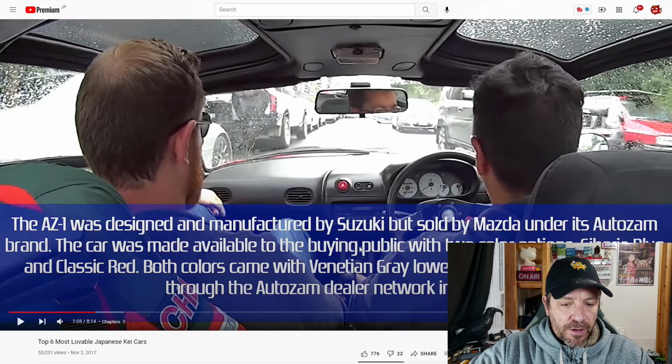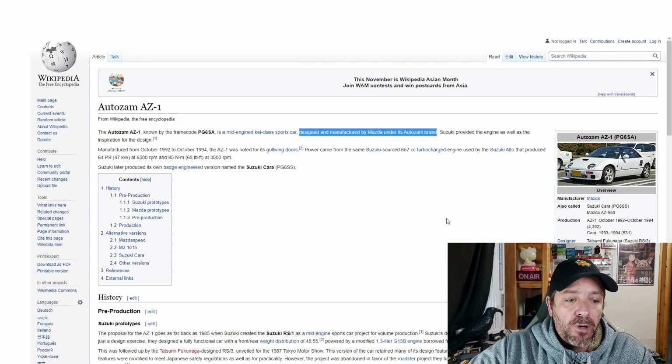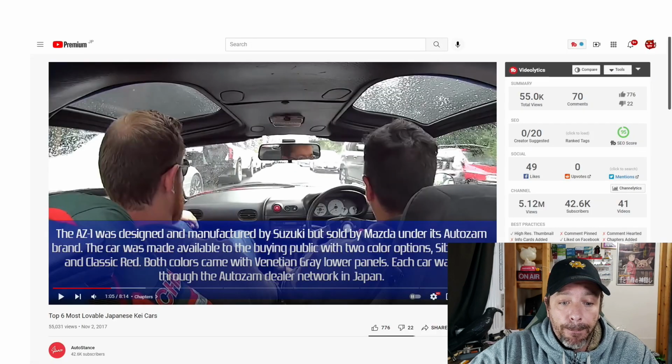The AZ-1 was designed and manufactured by Suzuki, but sold by Mazda under its Autozam brand. Suzuki provided the engine as well as inspiration for the design, and what they mean by that is, I'll go from memory because I don't want to just read you the Wikipedia pages. Basically, Suzuki started making a car with gull wings on it, and they gave up on it, gave all the stuff to Mazda, and then Mazda took it forward through 3 or 4 different evolutions, and then they made a production version. You can read all about it on the Wikipedia page. But it wasn't designed and manufactured by Suzuki. That's not true.